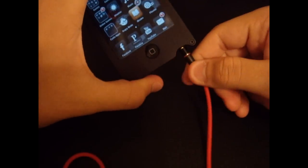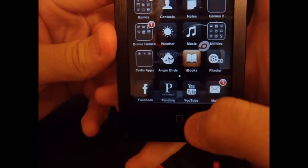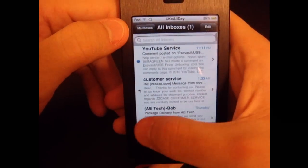And for my headphones, I'm using my Beats by Dr. Dre Studio Edition. Now, let's just get into what's on my iPod. So basically, I got Facebook, Pandora, YouTube. I check my mail every so often, actually every day, to see what's going on.